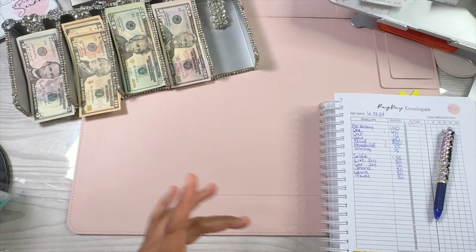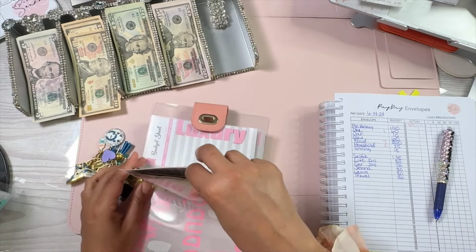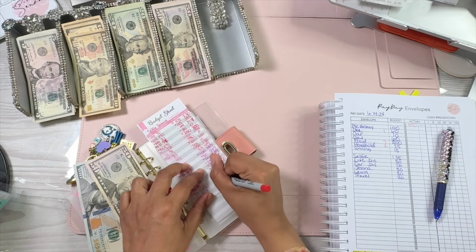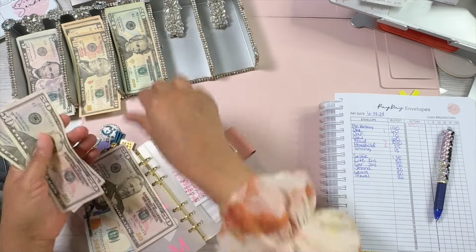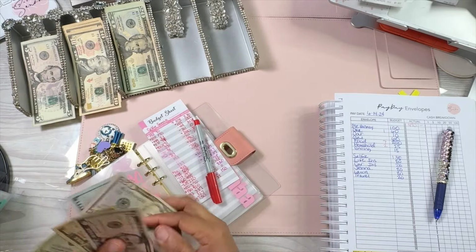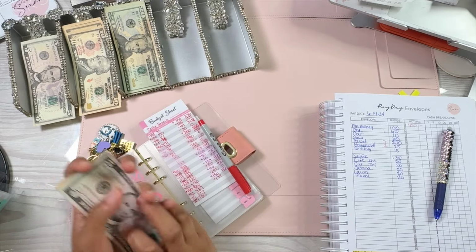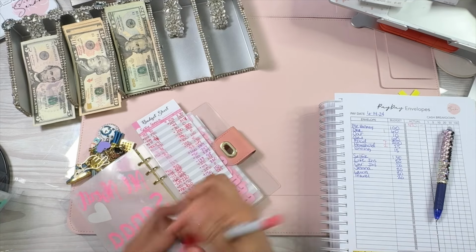So Selfie is going to get $135 because my hair appointment was a little bit more than anticipated, because I'm adding some services to that. So I'm going to add $135 to that. So that is 120, 35. And let's see. So we have 100, 150, 200, 250, 270, 280, 285. So that's going to be $285 there.